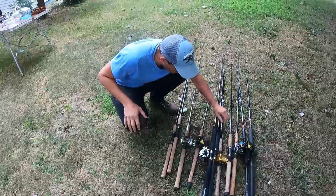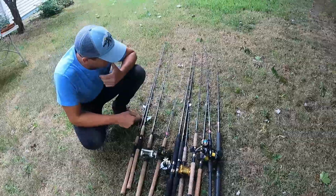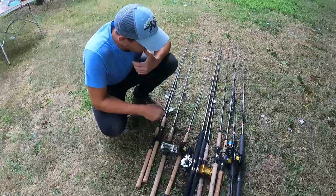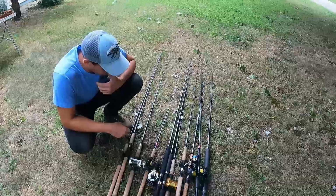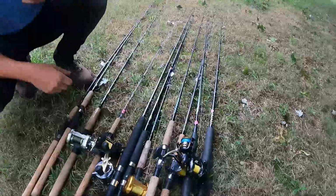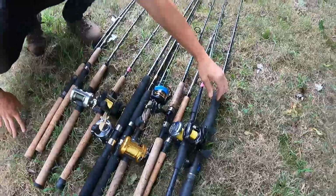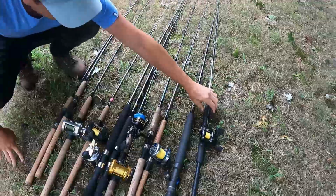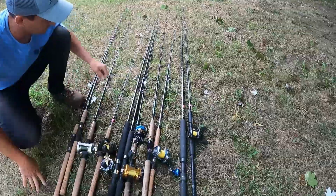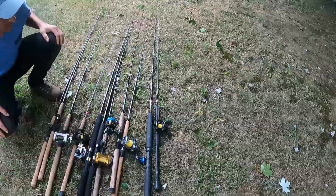Some Penn reels. A lot of these were serviced and never used again, or barely used. That's a Takata. That's a Penn International 965. That's a sweet reel. This one is called a Truth, but it's really a Ziegler reel. Made in America, all aluminum, and it's got a Lamiglas rod on it. It's a nice setup. You picked the good stuff.